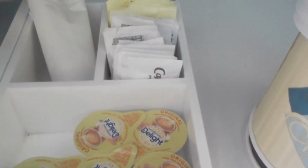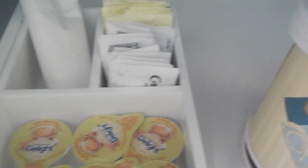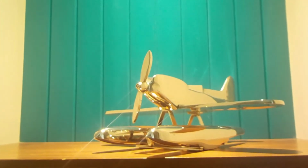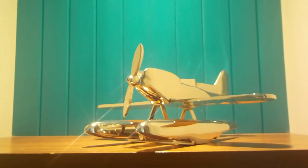International Delight, original. I don't think it's flavored though. The stir sticks, sugar, and cups. Cups are cute. I like this right here. I don't know if you call it artwork, but that's very nice. And then a drawer below where the refrigerator is. And there's the refrigerator. I've heard people talk about complimentary water. I think I missed that.